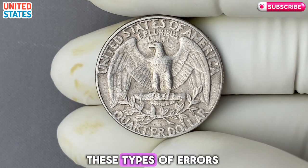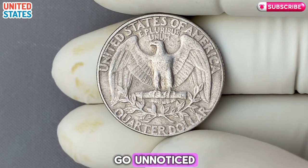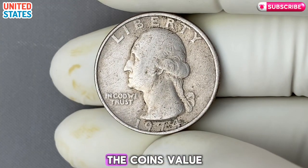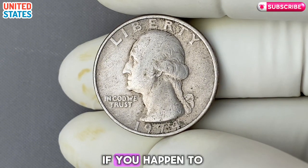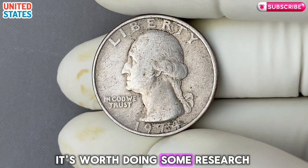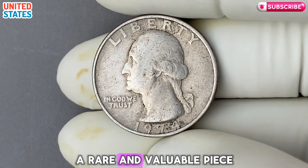These errors are highly prized by collectors because they represent one-of-a-kind pieces that are different from the rest of the production run. For example, some quarters from 1974 have been found with a misaligned die, which can cause the images or inscriptions to appear in unusual places or in distorted form. These types of errors are rare and often go unnoticed, so when collectors do find one, it can significantly increase the coin's value. If you happen to own a 1974 quarter with a mint error, it's worth doing some research to determine whether it's a rare and valuable piece.